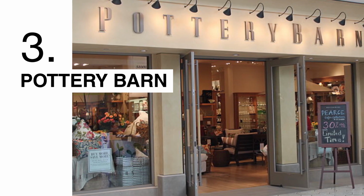The next store is Pottery Barn. Pottery Barn also offers a free design service. They will sit down with you in a one-on-one consultation to really help you gain the vision for the space. They offer this in every single one of their stores, and they'll even offer you help with decorations for parties, holidays, and weddings.